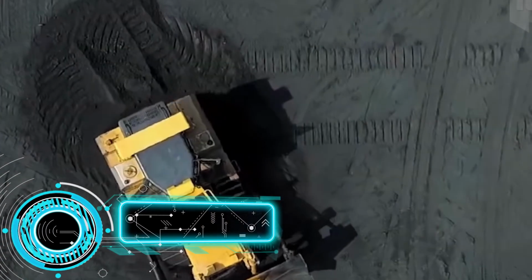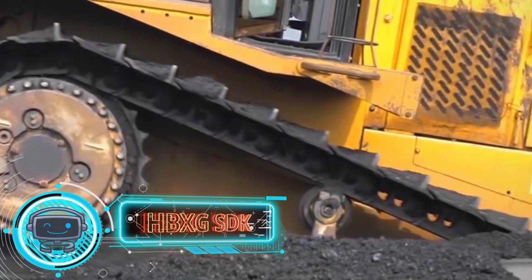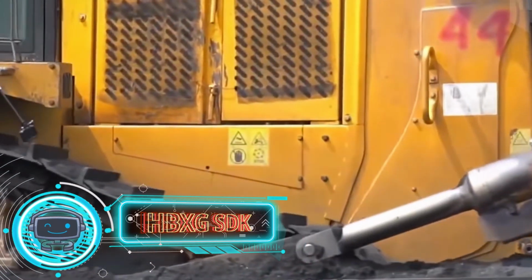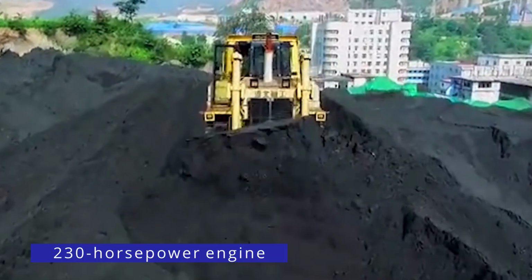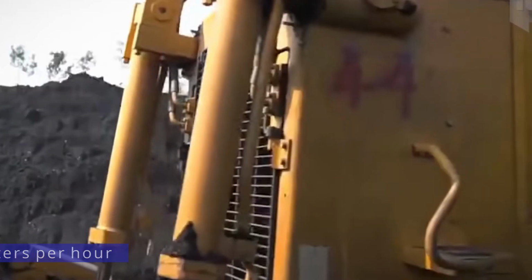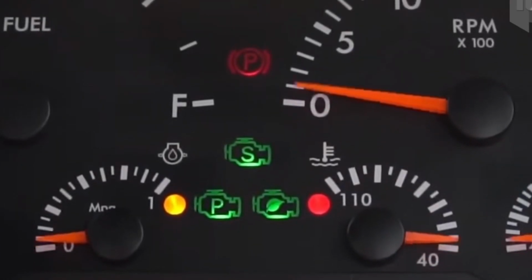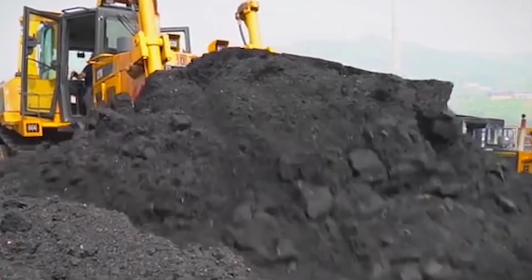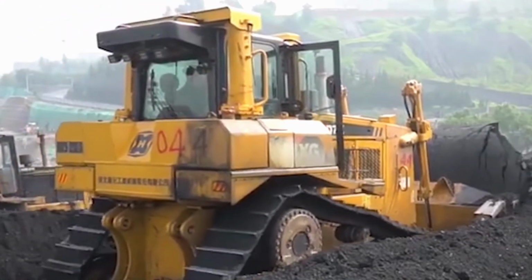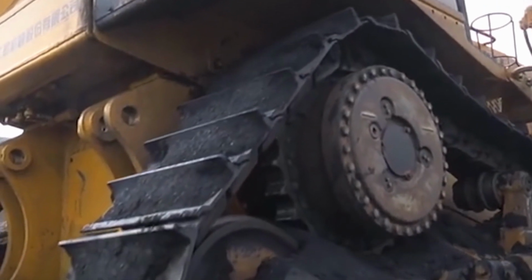And at number 1, we have the HBXG SDK. Also hailing from China, this bulldozer is meant to deliver excellent work and efficiency. Featuring a 230 horsepower engine and a top speed of 10 kilometers per hour, its gasoline tank holds 120 gallons and is outfitted with an electrical monitoring system. It can also be equipped with a variety of blades and is used in mining, construction, and oil field work. As you can see, when it comes to bulldozers, size does matter.